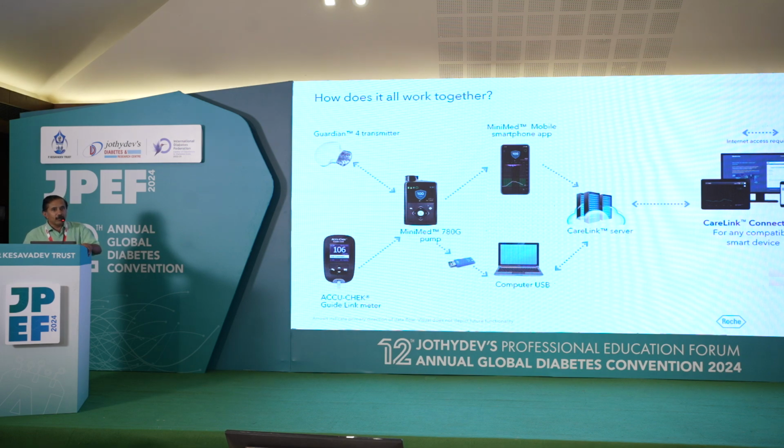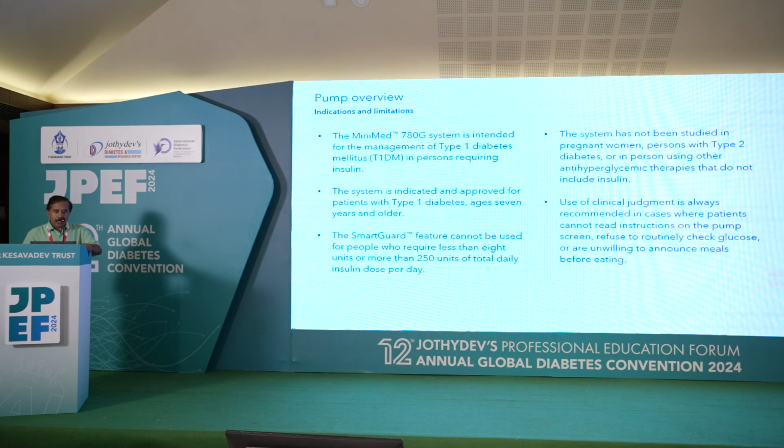So the new technology actually has many components. Here, the pump is connected to the sensor, which is always there, the Guardian sensor. And also there is a glucometer which is connected with Bluetooth, and there is a mobile app which is connected, and also we have an internet connection to the CareLink technology, so that we get information from CareLink to change the parameters in the pump.